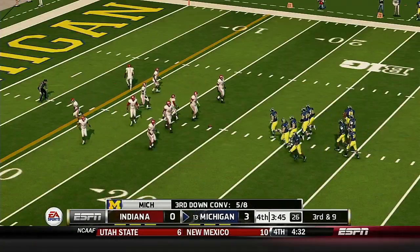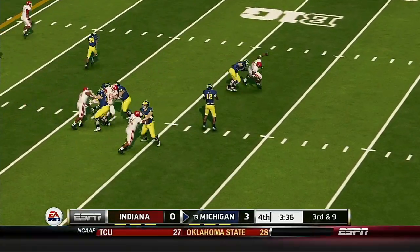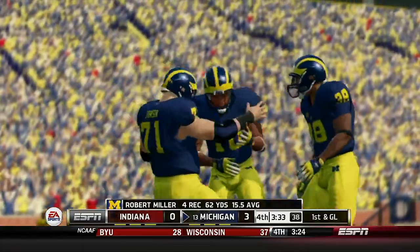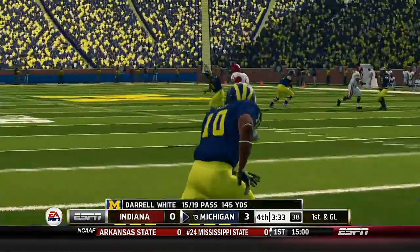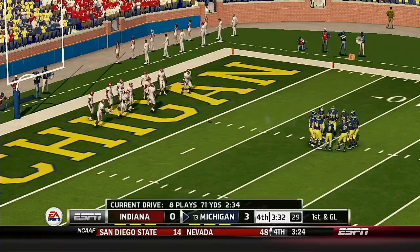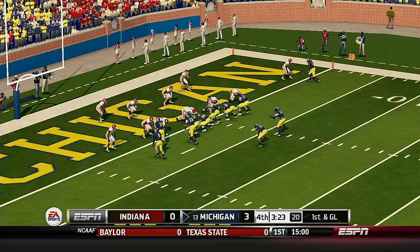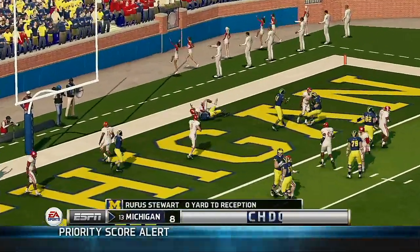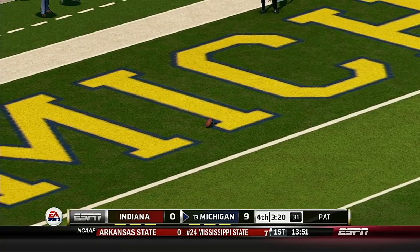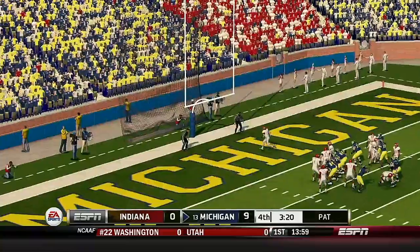This is the eighth play of this drive. Nice play to set up first and goal. And this is the ninth play of the current drive. Fires in there, got it, touchdown. The extra point.